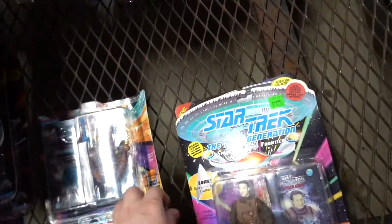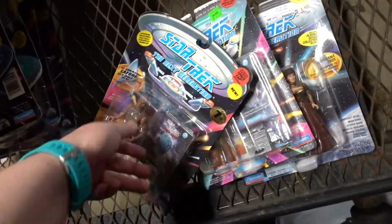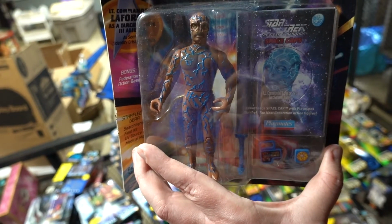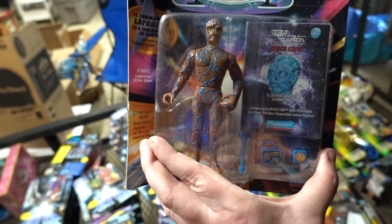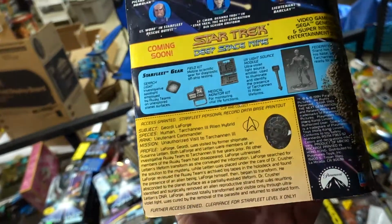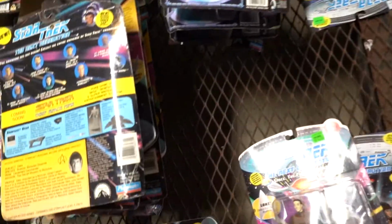I love those accessories. Ugh, there's something all over the back of this box. Oh my gosh. Kind of fitting for the character too. We've got Lieutenant Commander LaForge as a Tarshanan alien, something like that. I don't want to touch the back of this, so you'll have to forgive me if you can't see his foot and accessories all that great, but this is what happens when you don't store your collectibles in temperature-controlled environments.